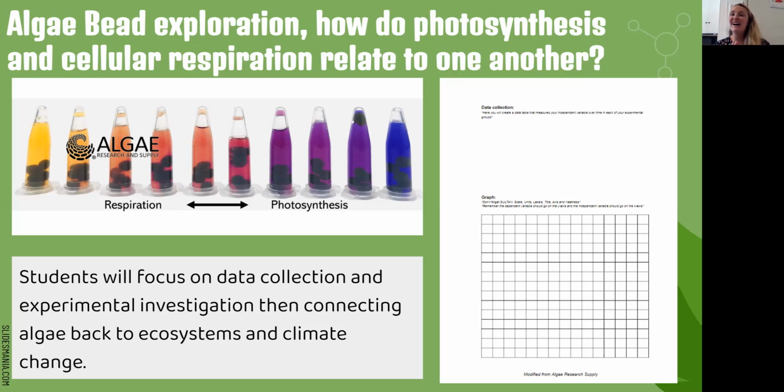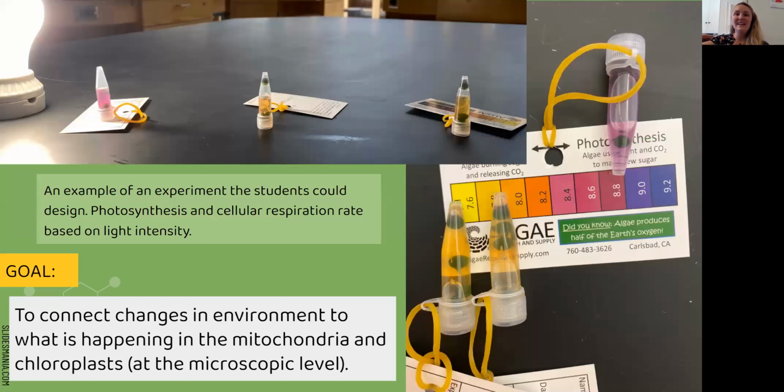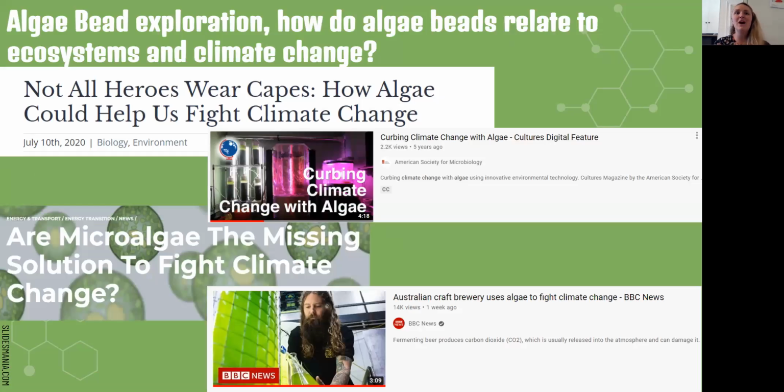So the students will set up their lab, they'll run it, they'll have a couple different options to choose from, giving them some voice and choice. And while they're waiting, I'll get back to that. While they're waiting, they're going to also do research and connect algae back to climate change.